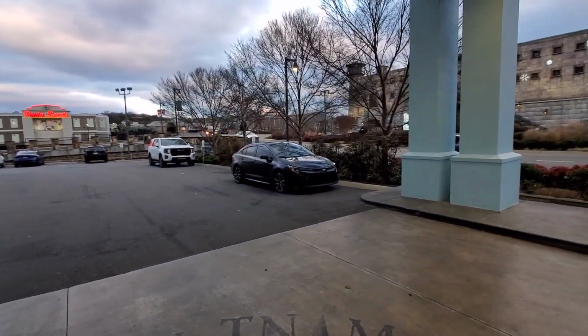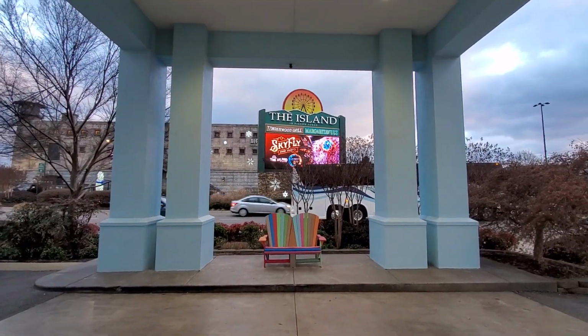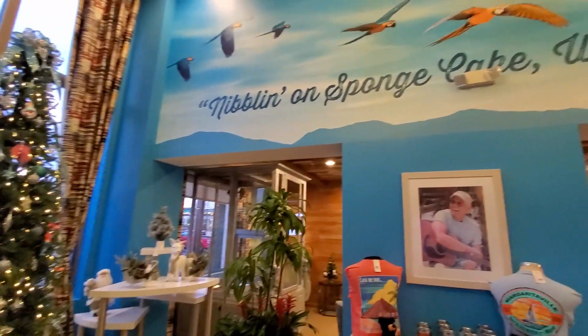Got the cool compass right here. They do have some spots right here you can park parallel to drop off guests or luggage. You got a couple chairs right here from the island sign. Well, we just came into the hotel lobby. Got the beautiful Christmas tree still up.